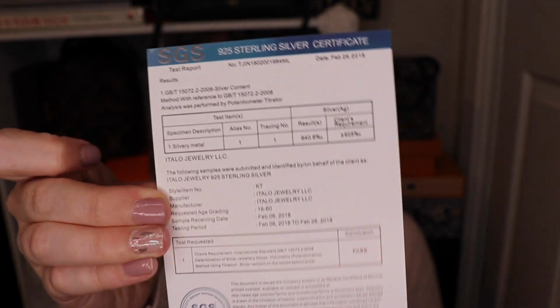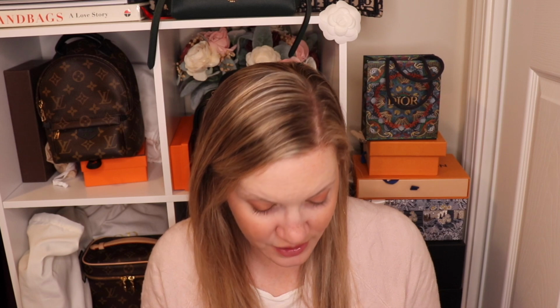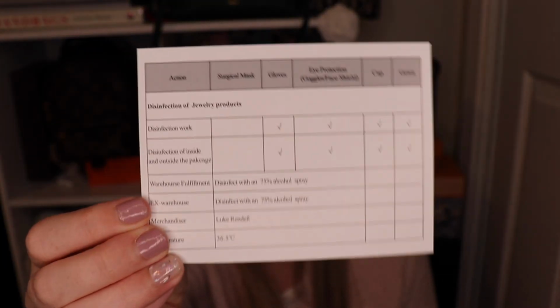So this is your jewelry care guide. You have your certificate that it is actually sterling silver, and it says on there the different things about sterling silver. I don't really know anything about jewelry exactly, with all the different certificates. I just know you get them. And then we also have how to disinfect your different jewelry products, which is really nice because, in the times we live in, these are things we like to do.